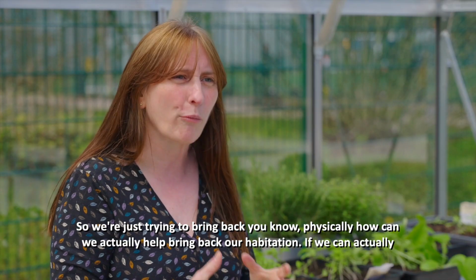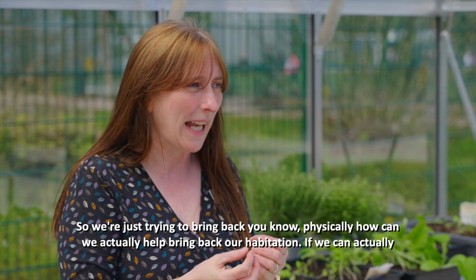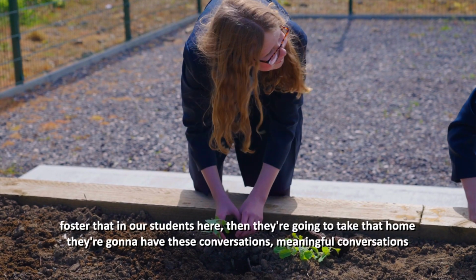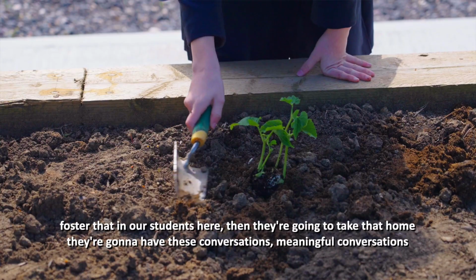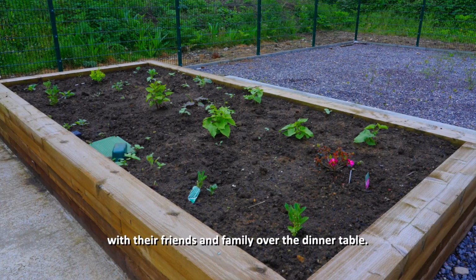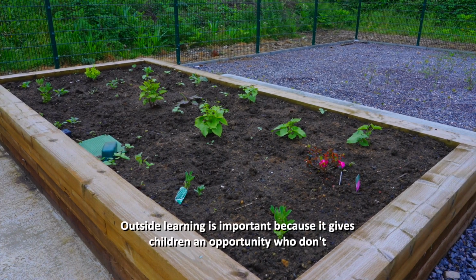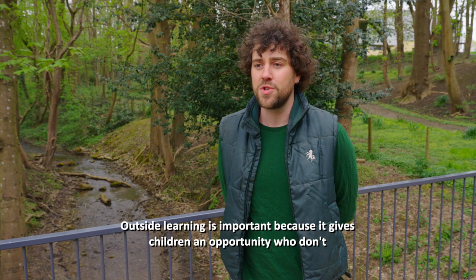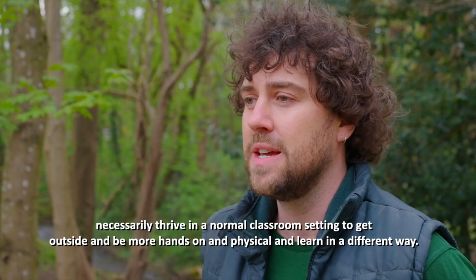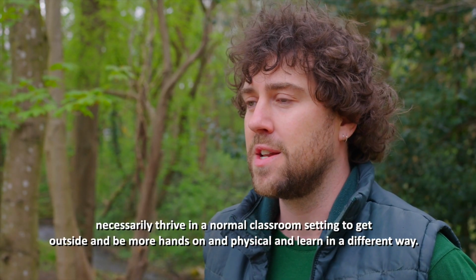So we're just trying to bring back, physically, how can we actually help bring back our habitation? If we can actually foster that in our students here, then they're going to take that home. They're going to have these meaningful conversations with their friends and family over the dinner table. Outside learning is important because it gives children who don't necessarily thrive in the normal classroom setting an opportunity to get outside and be more hands-on and physical and learn in a different way.